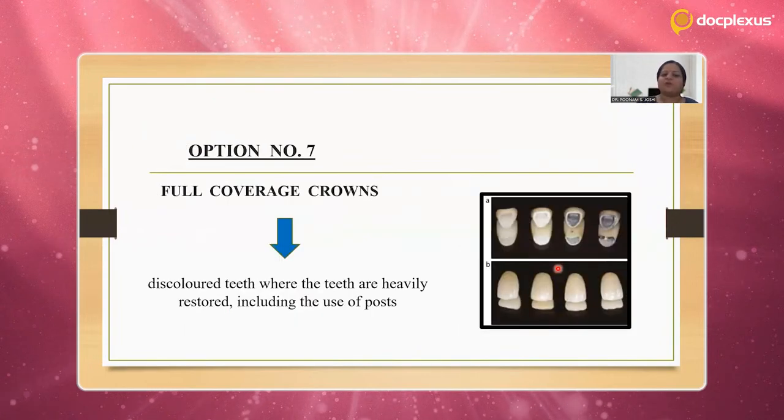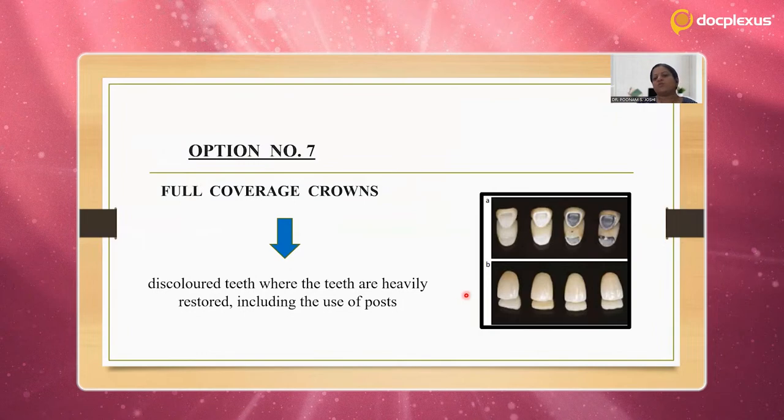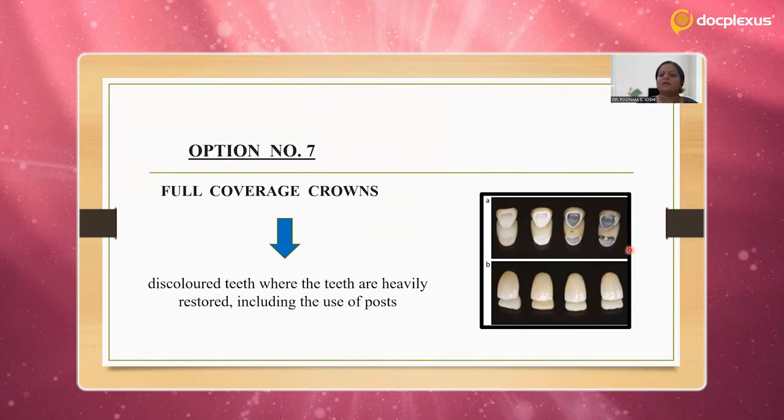Option number 7 is full coverage crowns. Full coverage crowns can be done in discolored teeth which are heavily restored, including the use of posts. We have a variety of crowns nowadays that are available, ranging from opaque metal crowns, ceramic crowns, and lithium disilicate or translucent crowns.